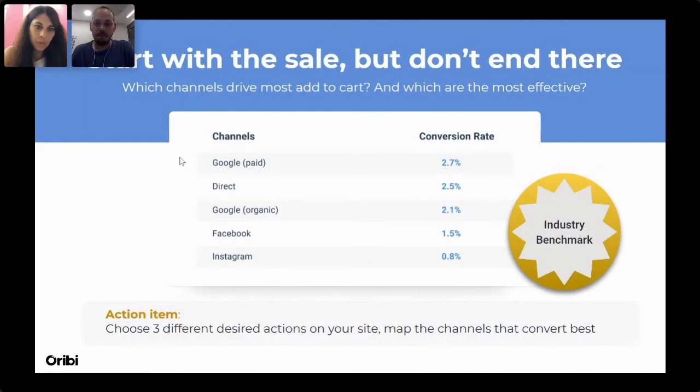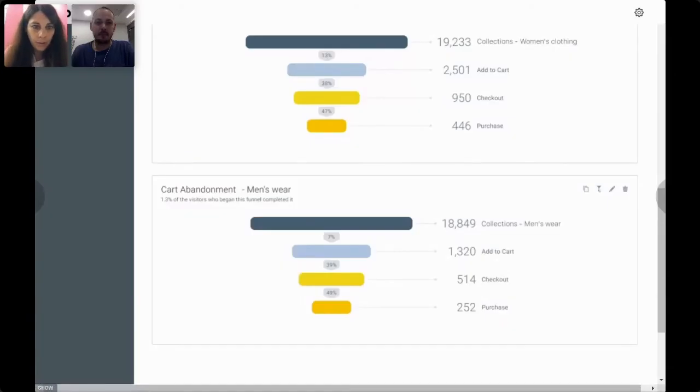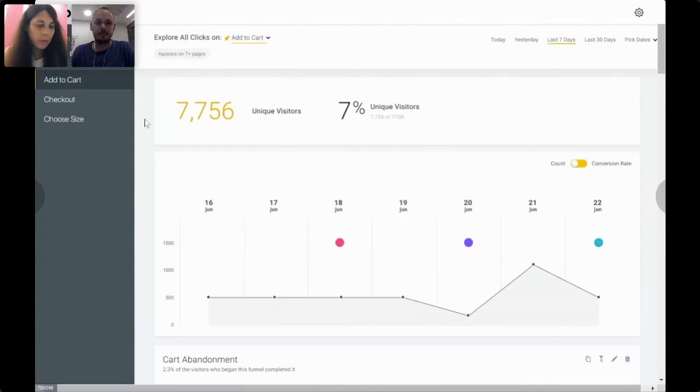Yeah, one point that we really want to highlight today is how important it is to optimize the conversion rate. So let's say, for example, that 1% of your Instagram visitors end up buying. It's probably going to be much easier to work on the conversion rate and increase it to 2% rather than doubling the traffic coming from Instagram.